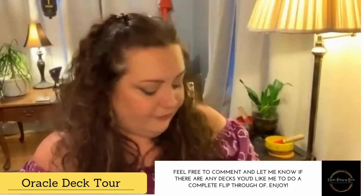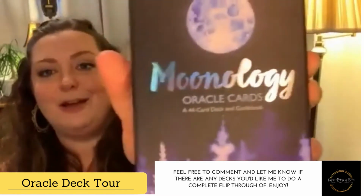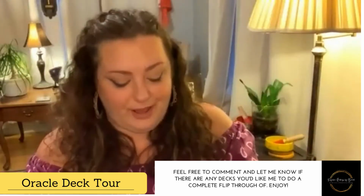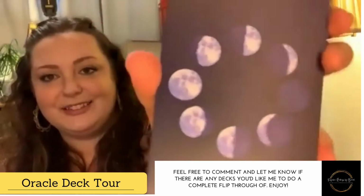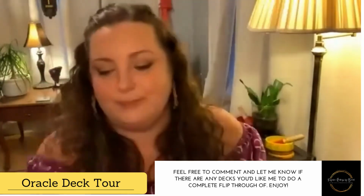One that's a little different, that I kind of like, and I almost use it as a flashcard, is this Moonology deck. My sister got me this deck, and it's so beautiful. Yasmin Boland did this one, and it's basically every phase of the moon. So if you look here, this is the back, and this is a matte deck. When you draw one of these cards, it gives you an image of that moon. This one, for example, is the balsamic moon, a time for healing.